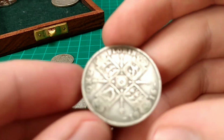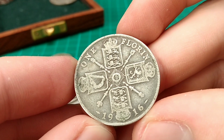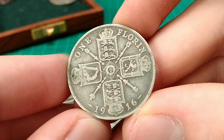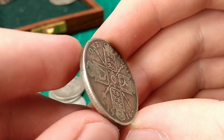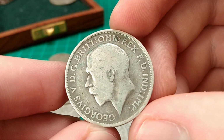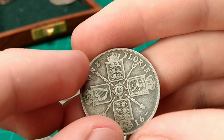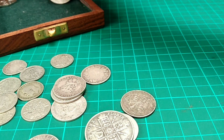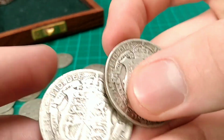One florin, and it is this one here, a George V one from 1916. But this is a beauty of a coin. Lovely, lovely design, nice toning, and not been too dented or dinged. It's a very, very nice coin in a cool condition from during World War I, the year of the Battle of the Somme. A great, great coin.